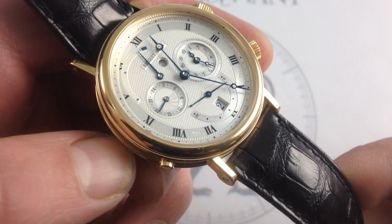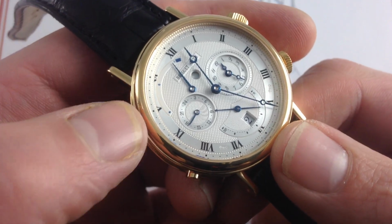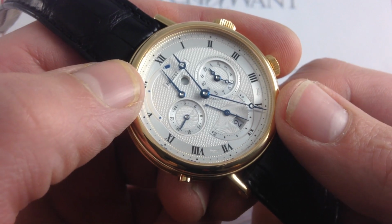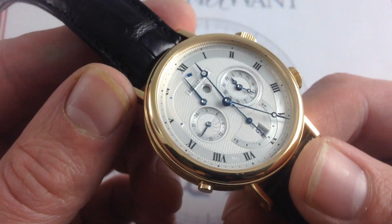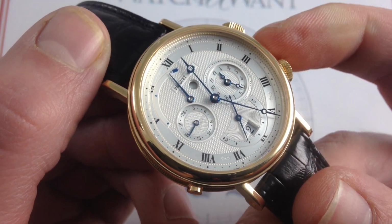Now, I want to focus on the dial because it features all of the hallmarks of modern Breguet. This is a style that was pioneered, not specifically this model, but this general translation of pocket watch look into a wristwatch format during the 1980s by Daniel Roth when he was the lead watchmaker and designer at Breguet, then owned by the Chaumet brothers.